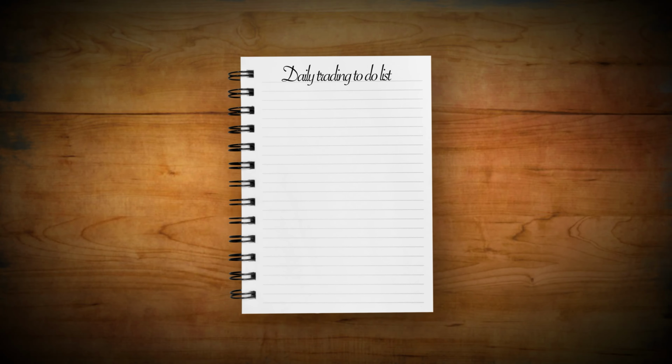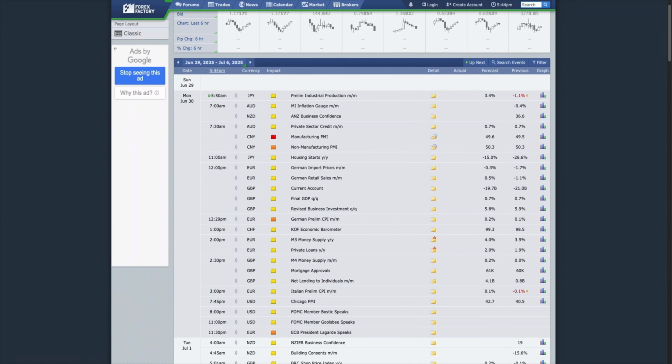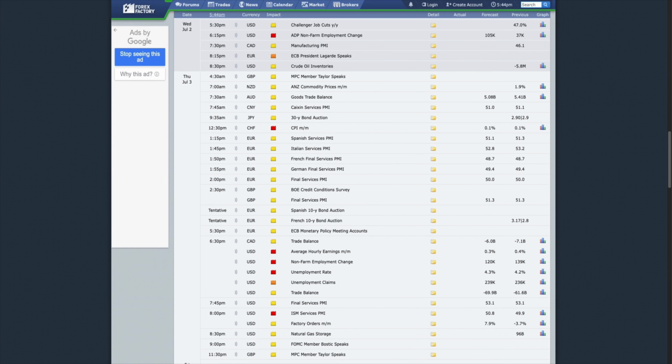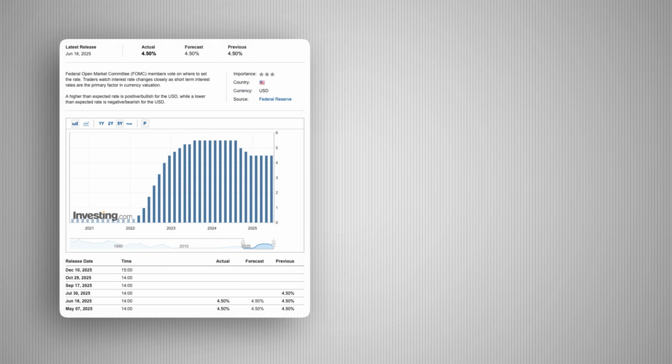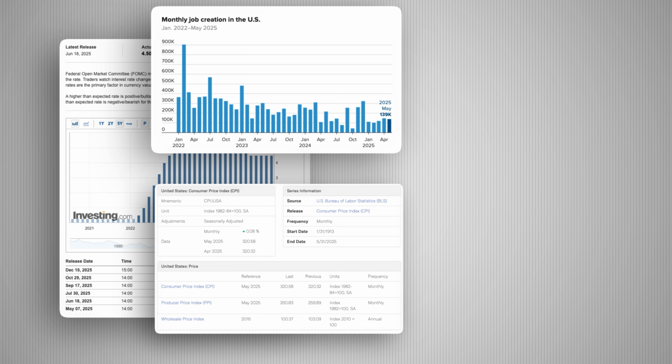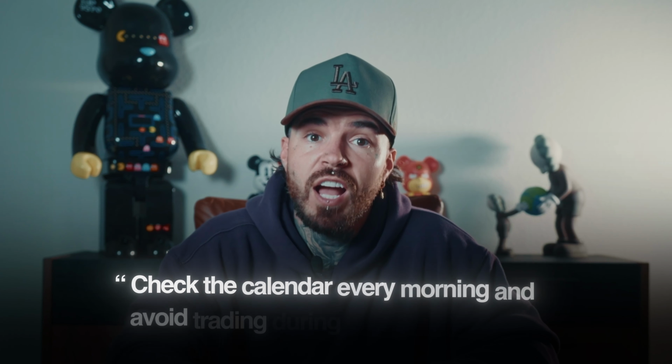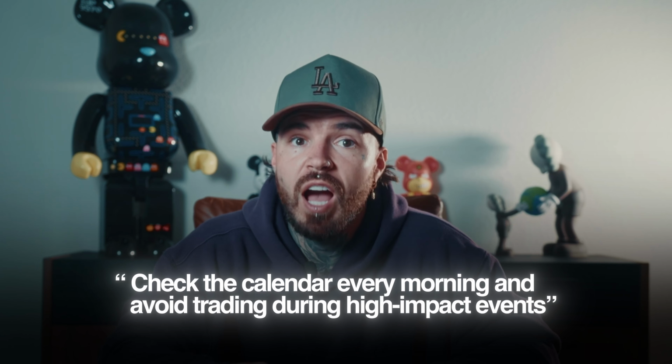Start every day with a simple check, the economic calendar. Go to a site like Forex Factory or MyFXBook and look at the major news events coming out that day. Interest rates, decisions, job reports, CPI numbers, those are landmines if you don't plan around them. So your routine might say, check the calendar every morning and avoid trading during high impact events.